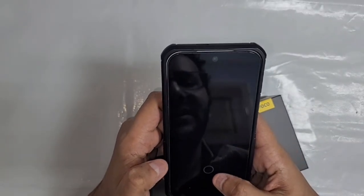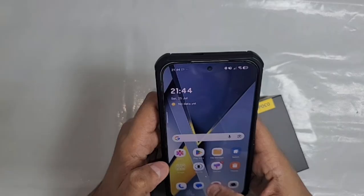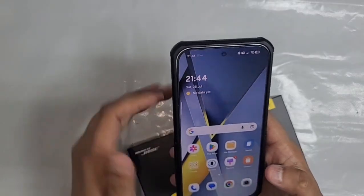On the Xiaomi website it is £650, but I bought it on a £20 deal.